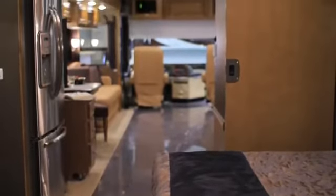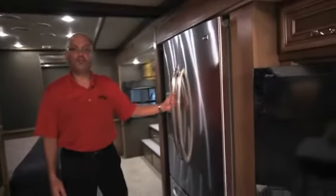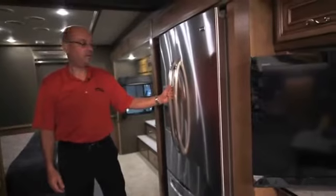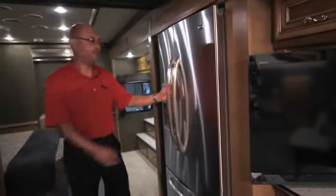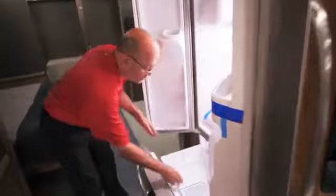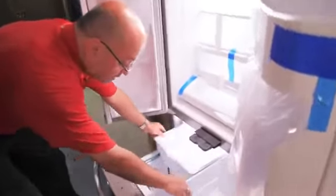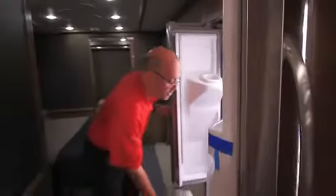The refrigerator is the optional residential refrigerator. This is approximately 20 cubic foot in size, and it is supported by two extra batteries and a 2000 watt pure sine wave inverter. These are French doors on top with a bottom freezer. And you can see how much room there really is in the freezer compartment. A lot like the refrigerator you may have at home. Hard to believe this is a motorhome.